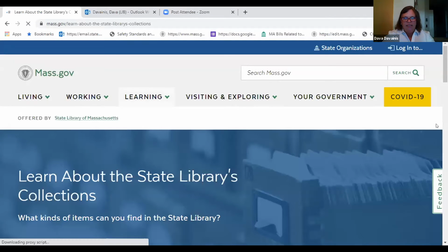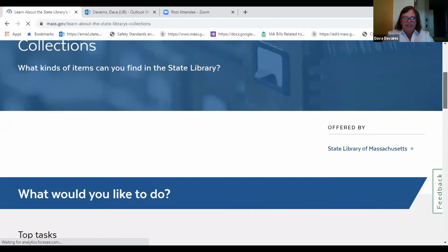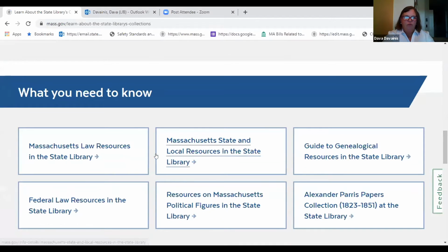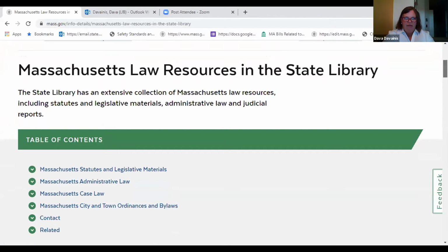This is, again, jam-packed. As you scroll down some more, under "What do you need to know," it begins to talk about collections. The first one is the Massachusetts Law Resources in the State Library. Again, a very long page.